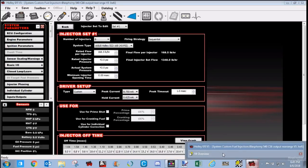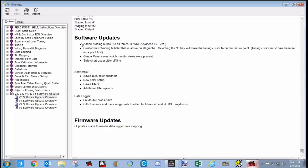It said so in the help file. Some of the cool things. So this is a big thing to me right here. That line: added tracing bubble to all tables, PWM, advanced, ICF, etc.